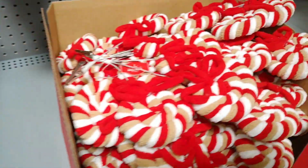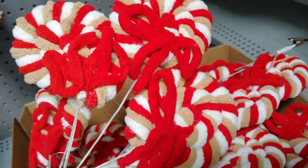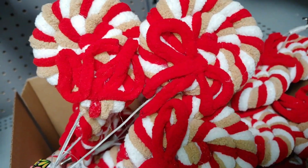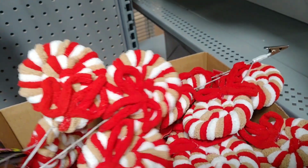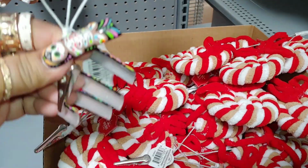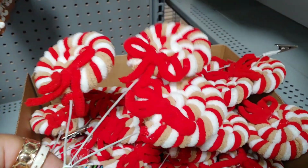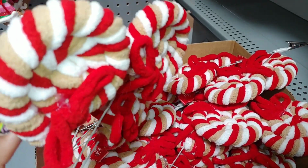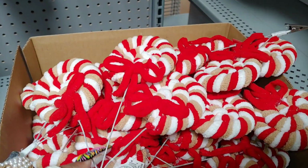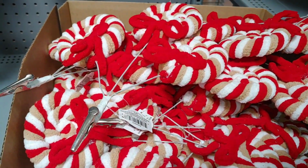And then they have these right here, these peppermint candy lollipops in the gingerbread brown and candy apple red color with the bows, and they also have a clip, a little lobster clasp right there. And these are out of felt or pom-pom material, and they come with 3. So those are clip ornaments for $2.46, so $2.50 rounded off.